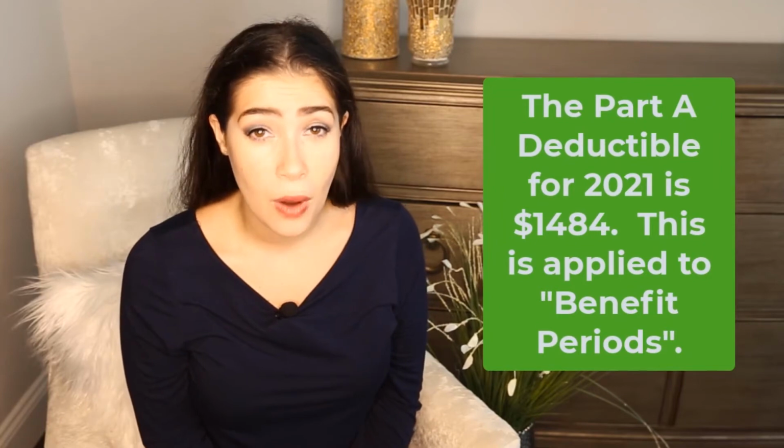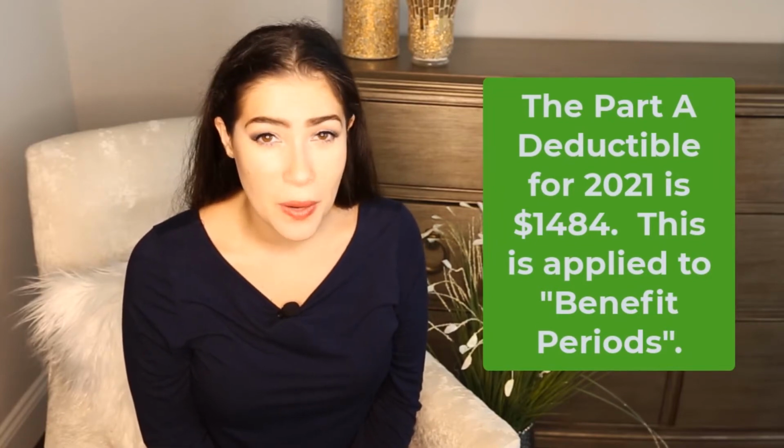So first, let's talk about Medicare Part A. For Medicare Part A, the deductible in 2021 is now going to be $1,484. In 2020, it was $1,408. So that's not a tremendous increase, certainly not at all, but I do want to talk a little bit about how exactly that deductible works with Medicare Part A, because it's probably a little bit different than what you're accustomed to.